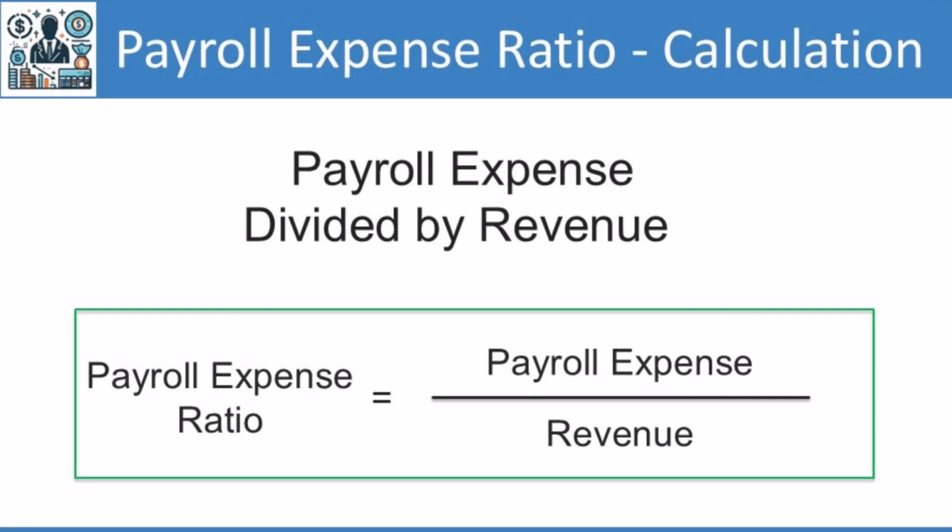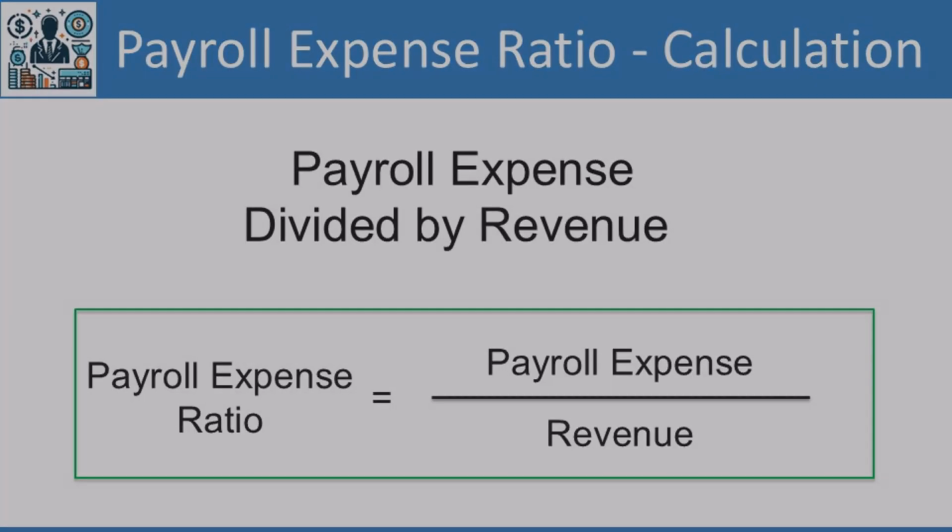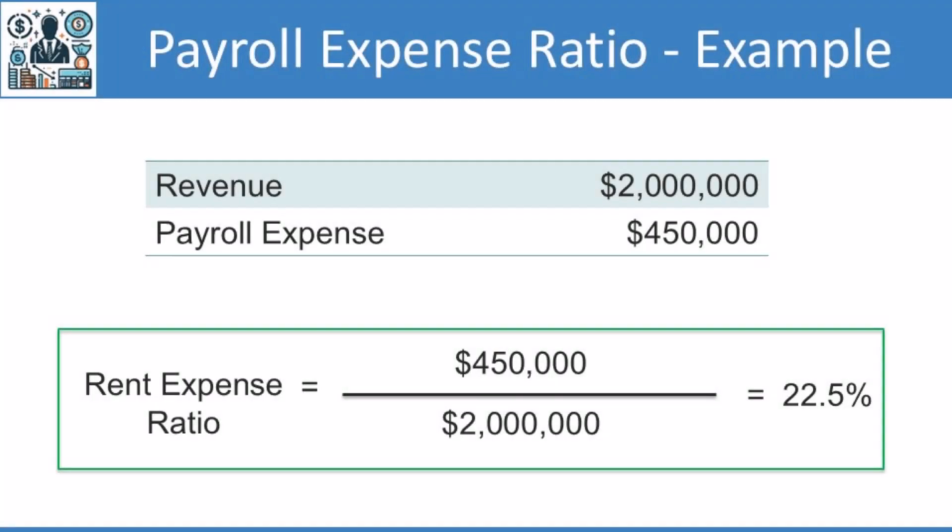The payroll expense ratio is a simple calculation where the payroll expense is divided by the revenue. In this example, the company has revenue of $2 million and payroll expense of $450,000. The result is a payroll expense ratio of 22.5%.